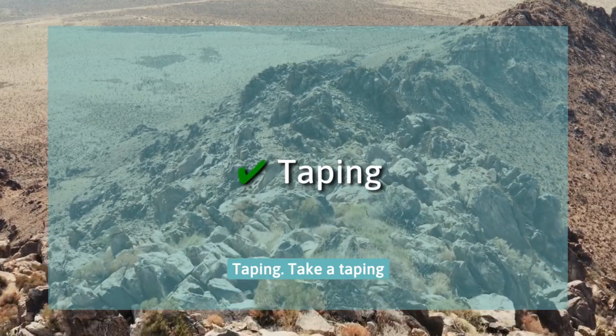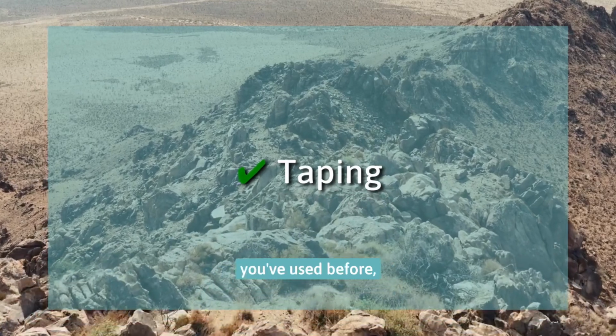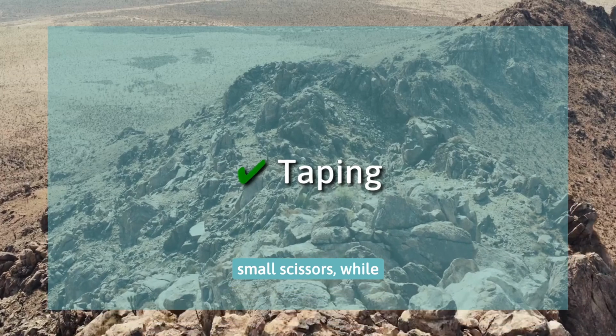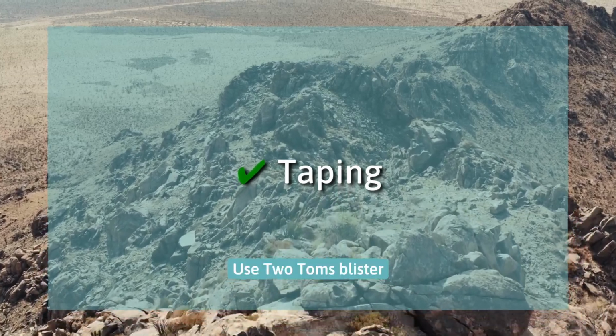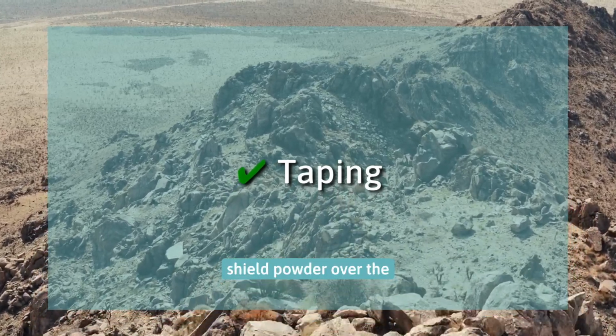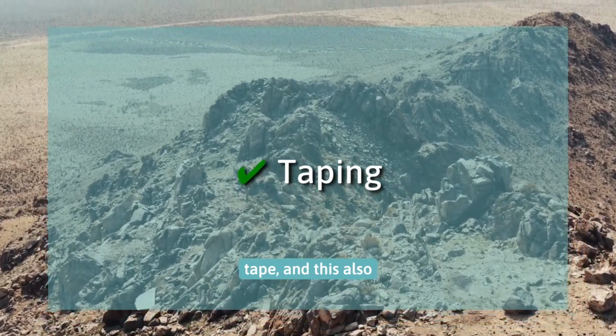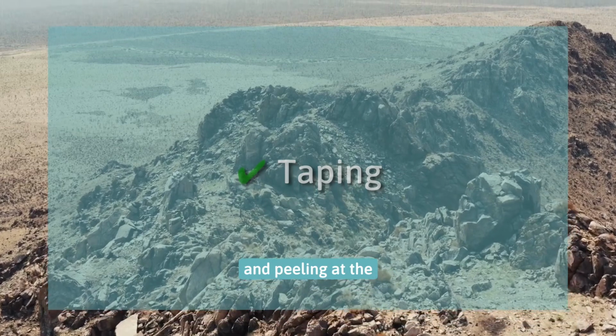Taping. Take a taping material with you that you've used before, either pre-cut or shaped, with a pair of small scissors. Use 2Toms Blister Shield powder over the tape to further reduce the friction of the tape, and this also stops the tape rucking and peeling at the edges.